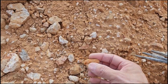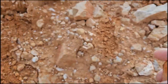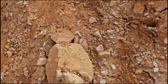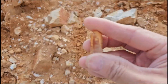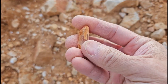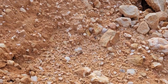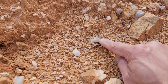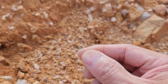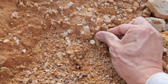Picked up my first little nice clear one. Oh, I got a giant? Oh no. We'll have to wait for the nice slices there. Ooh, pretty nice clear one here. Going around looking for crystal faces. Here's one right there. Nice pretty guy. Oh, it's another baby right there.